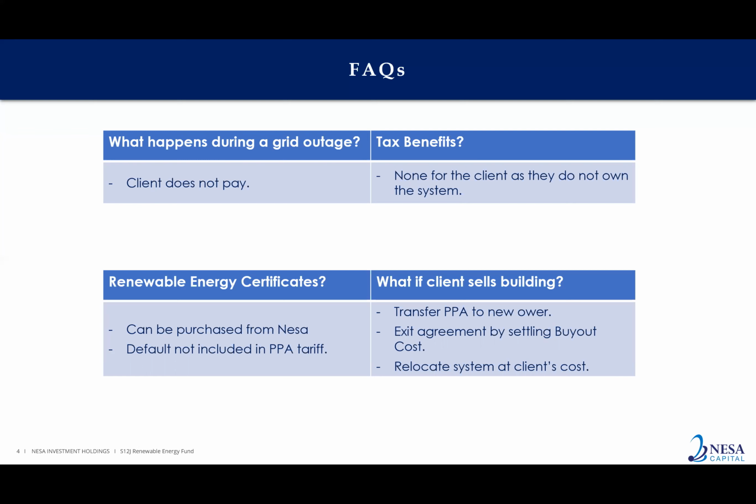Everyone asks about tax benefits with solar systems. Obviously, if you purchase a system outright, you're allowed to depreciate the full value in year one, in terms of Section 12B. That does not apply in terms of the PPA. The reason for it is that we own the solar system, not the client. So the only benefit that the client gets is a lower cost of energy, and any tax implication would be that it's basically increasing their revenue. So the client would need to ensure that they understand what the net effect of the savings is to their company post-tax.